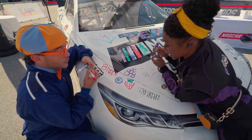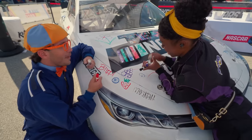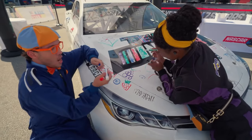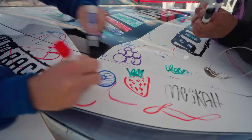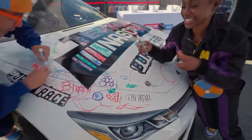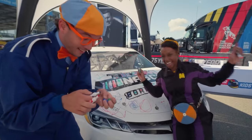Meekah, this is pretty fun. We drew some pretty pictures and some very colorful fruits. Yeah. Maybe we can just draw some colors. Okay. Yeah, here we go. Whoa, coloring is really fun.